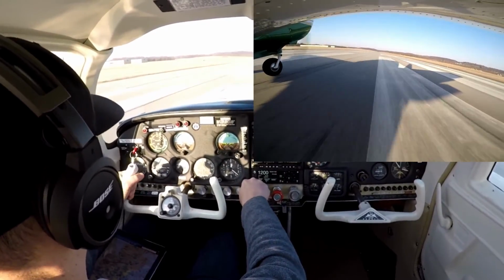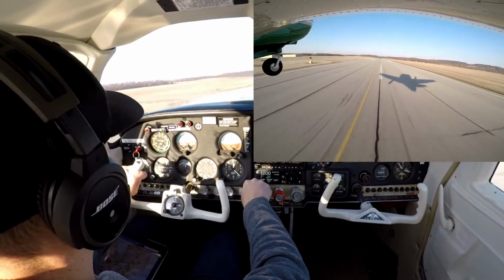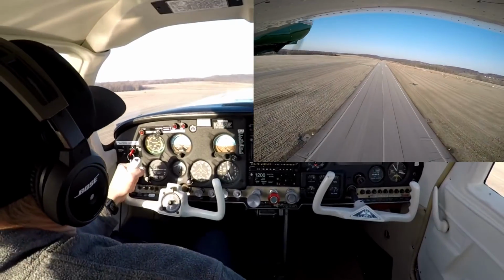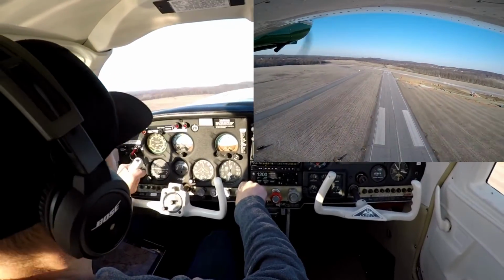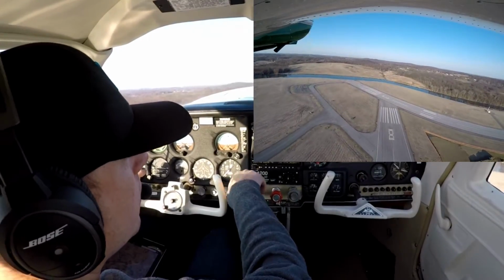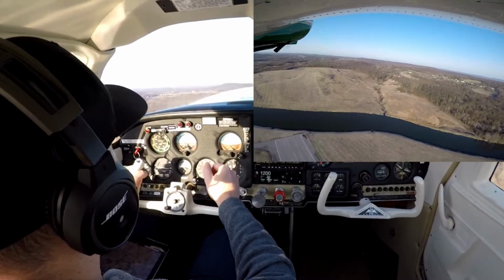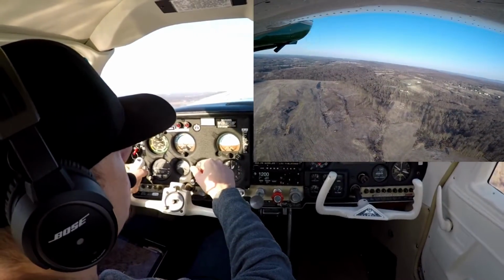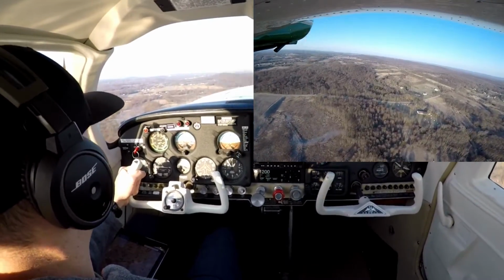All right, full power's in. All right, gear is coming up. Already pulled the power back. This thing is getting off like crazy. Nice crisp day. All right, 500 over, lift the flaps up. And trim down a little bit.